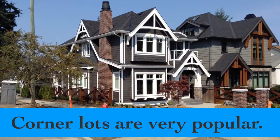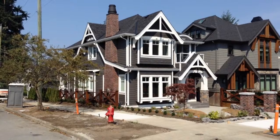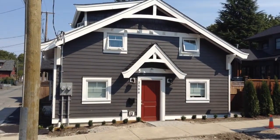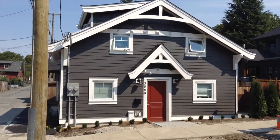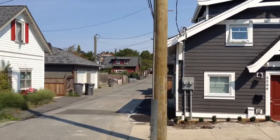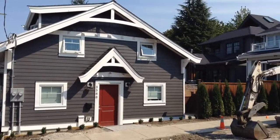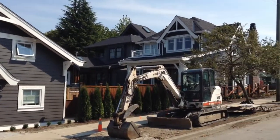Here we have a new house that has just been put up, and there's something very special about it, as you'll see in a minute. Okay, that was a very short minute, but here is the surprise. It's another laneway house, as you can see. It's much smaller than the original house and fits in the backyard.